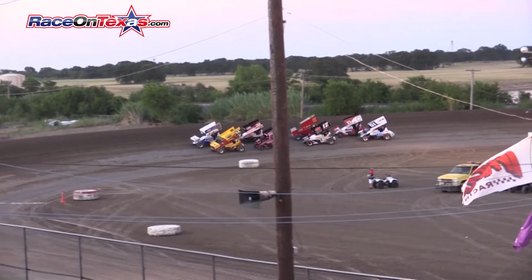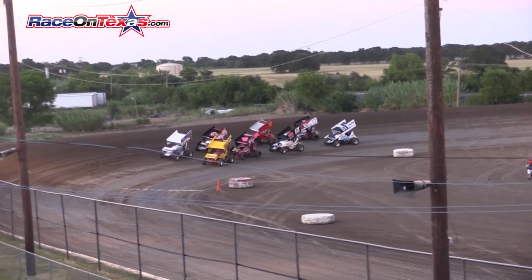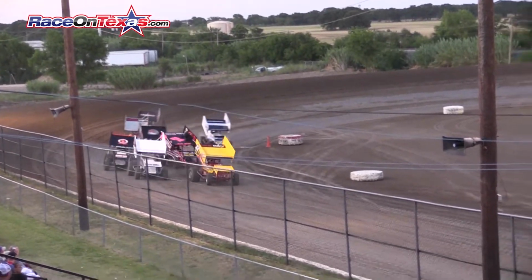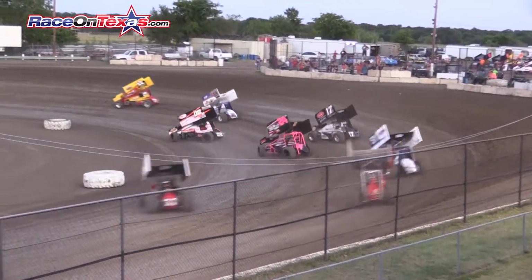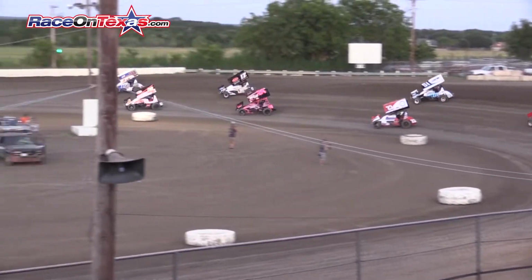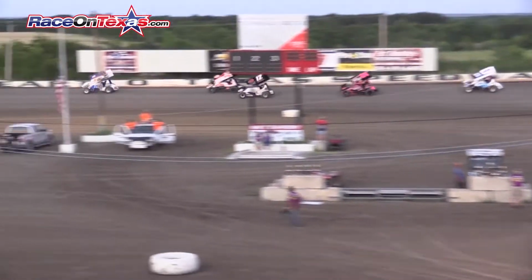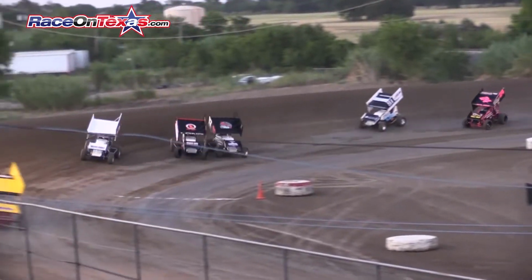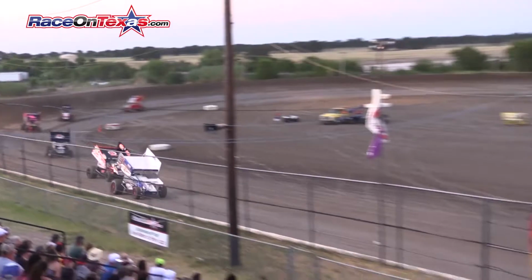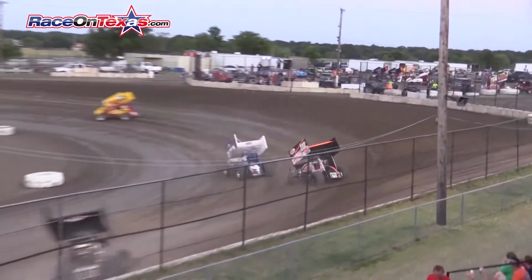This time out of turn number 4, heat race number 1 for the ASCS Gulf South Region Sprint Cars. Good jump off the bottom. Ray Allen Kohanek leads him into turn number 1. John Pate, Brandon Long side by side for that second spot. Give it to Pate coming out of 2. Here comes Harley White, the young lady out of Oklahoma. 3 wide into turn number 4. White gets the short end of that stick, drops back to that 4th spot.